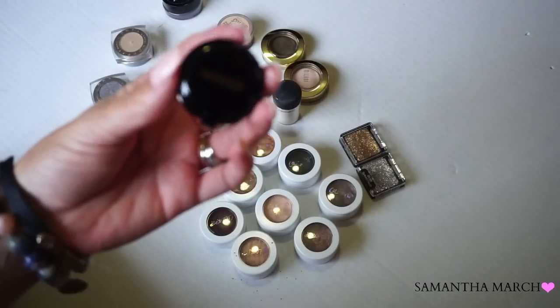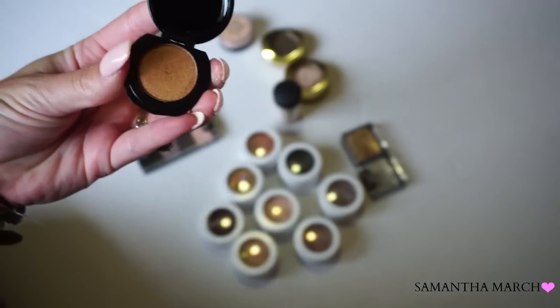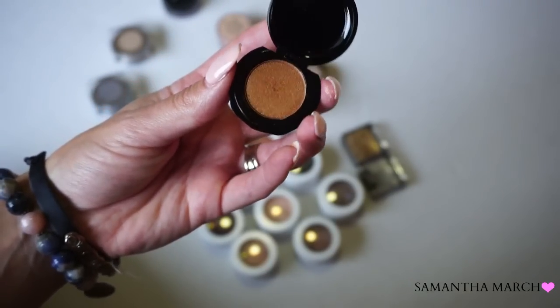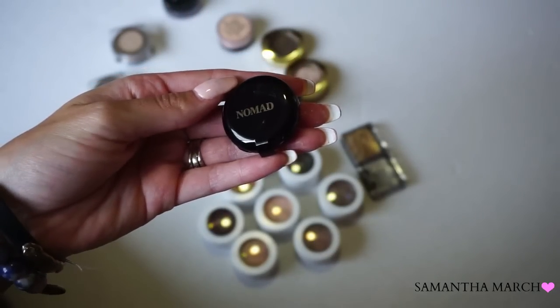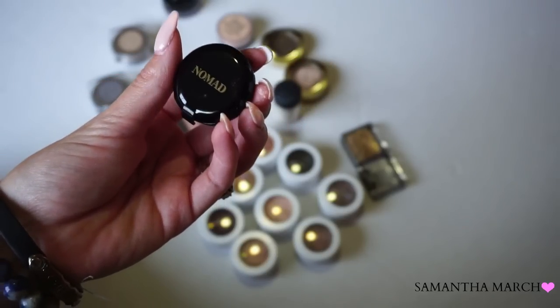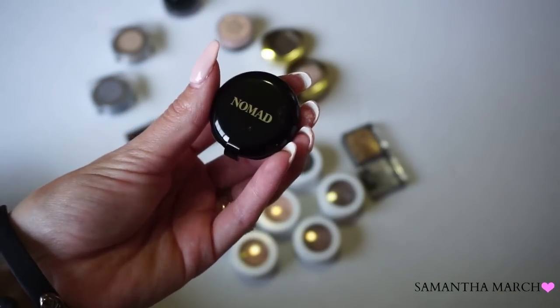This little guy is a shadow from Nomad Cosmetics. I got it in one of my Ipsy bags. So it just looks like this. It's just a nice golden shimmery color. It reminds me a lot of a Makeup Geek eyeshadow that I'll show you guys a little bit later. So I tend to grab my Makeup Geek one more, but this was still a really nice shade. Just something that I don't reach for a ton.